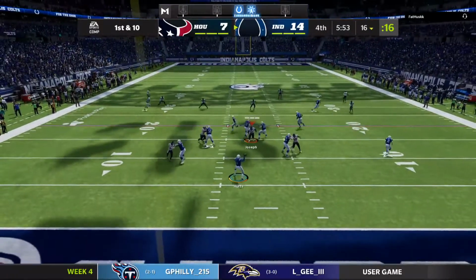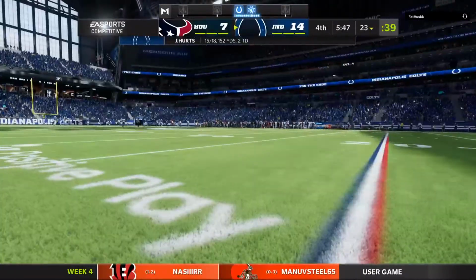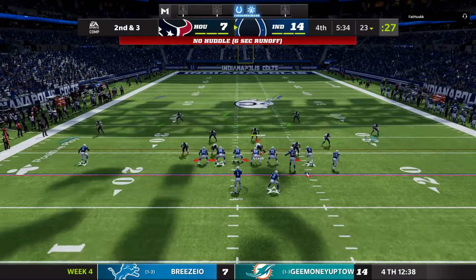Throwing is Hurts. Finding Miller once more, complete. 7 yards the pickup there. Brings up 2nd and 3.